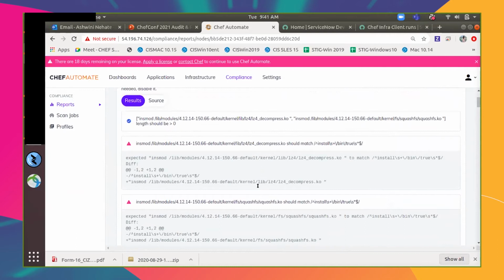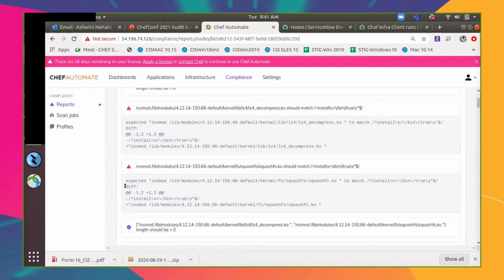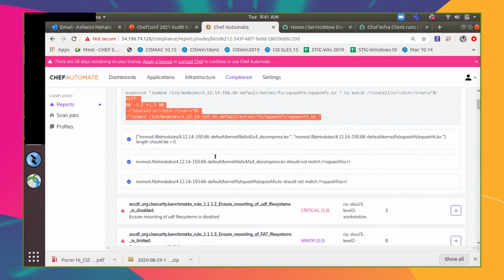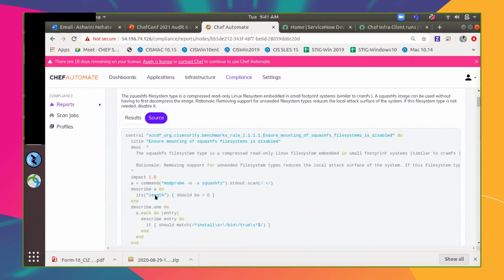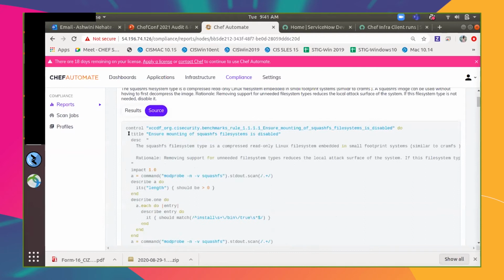And we can see what's expected and why it failed, and what output we got from a node. If we get a blue check mark, that means it passed, the appropriate value has been matching. And if you want to see what's the source code, what has been written in the audit, we can see it in the source tab also. So some of the commands have passed, and this one failed. So that was the reason.